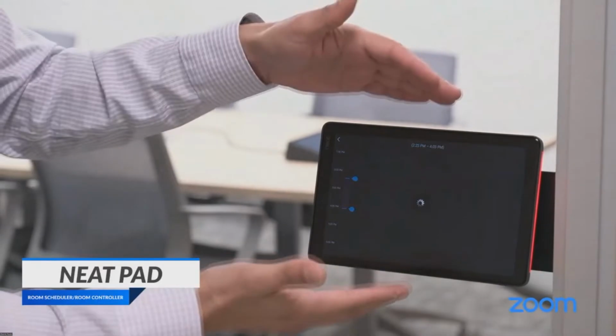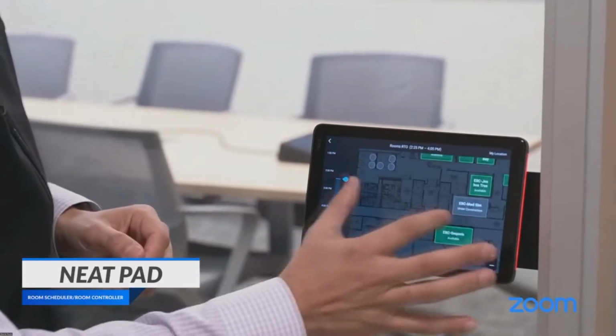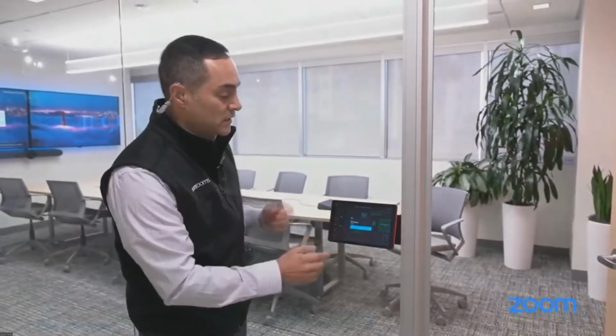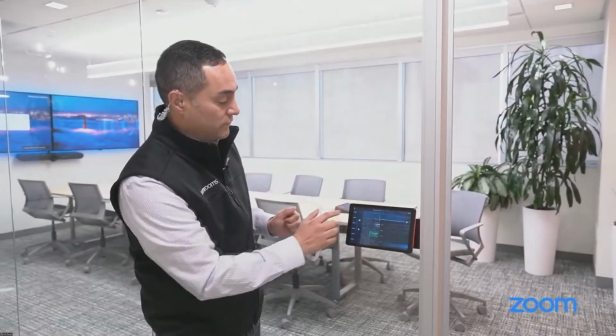Also, I can go to reserve another room. And once again, I get that floor plan. So very important that all of our Zoomies, as they come back, they're going to quickly be able to get spaces, and I can go right to that Sequoia room, and I can get to the interface from there.